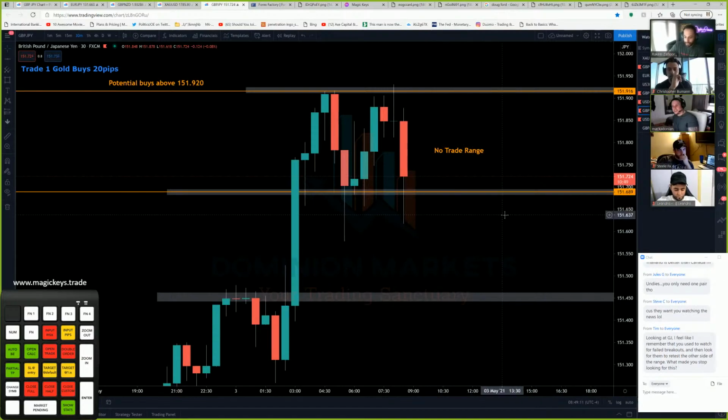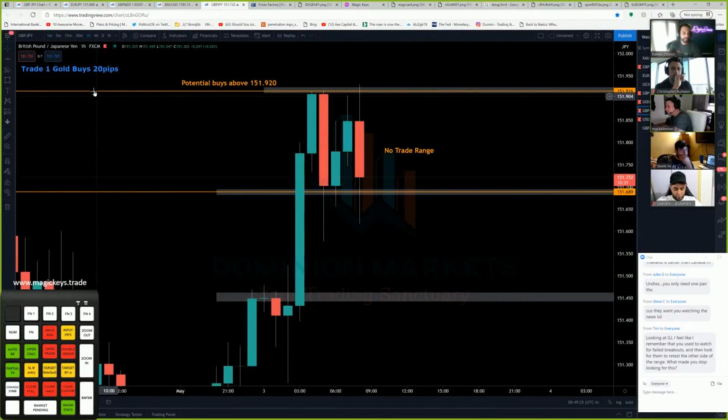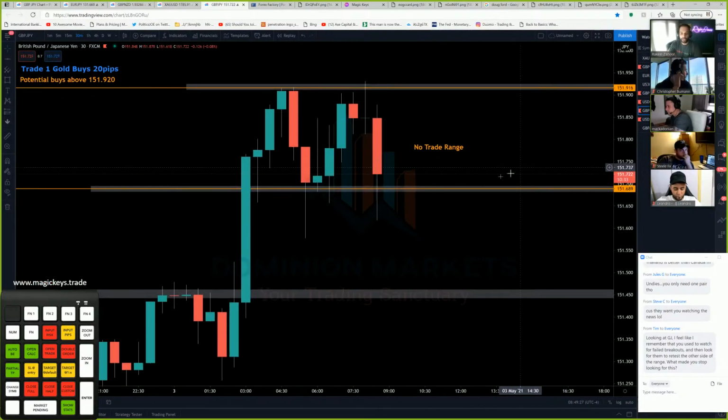Look at GJ. I remember that you used to watch for failed breakouts and then look for them to retest the other side of the range. What made you stop looking for this? I had a low success rate on that. You mean fake outs, right? I had a low success rate. So if I'm going to execute, I want this candle to close below 151.660, 151.670.